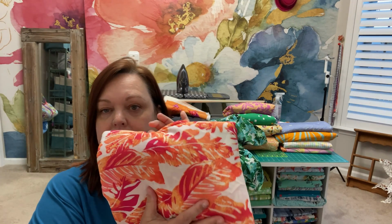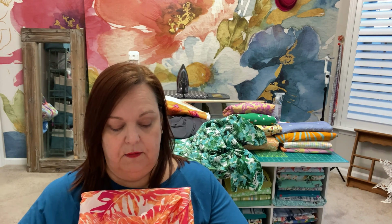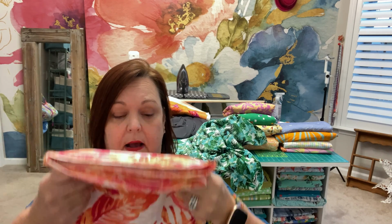This next one is a similar print, but this one's definitely a crinkle rayon. I bought this one from, I think, stylemaker.com, but it's, you know, my favorite color combo. If you're not aware already, one of my favorite color combos is oranges and pinks. And I love the texture of this. It's nice and light and airy, and I think it would make a beautiful swimsuit cover-up if I don't use it for something else.